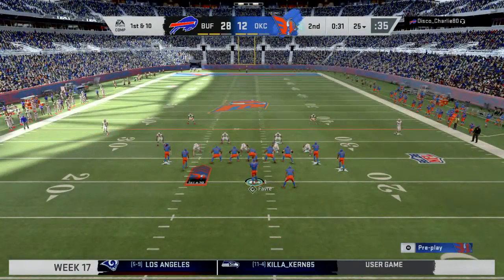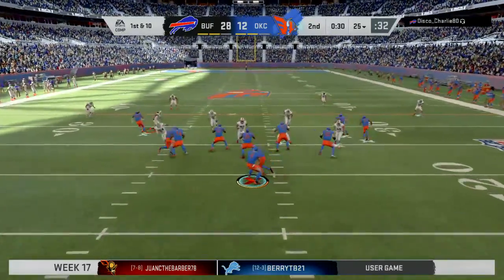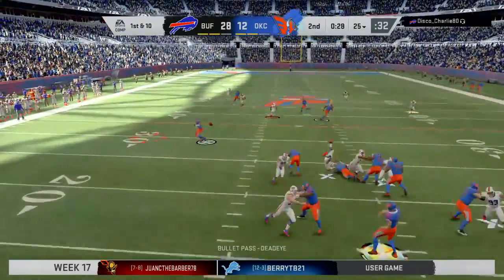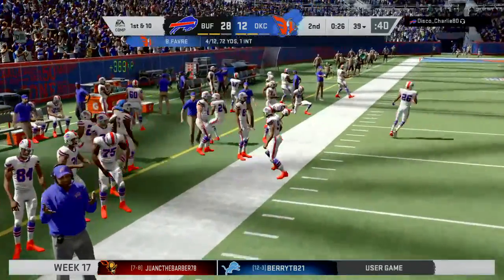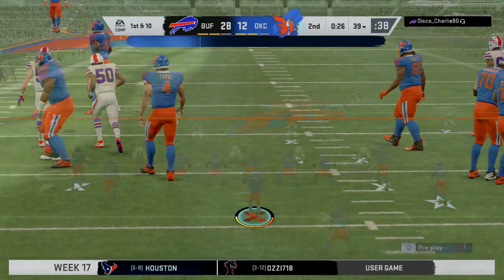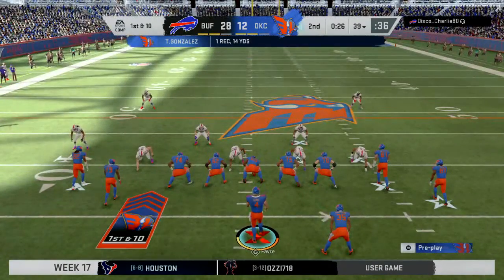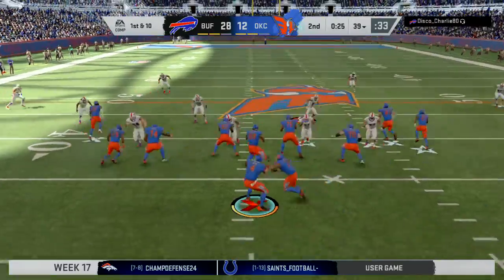A lot of points. Just over 30 seconds to go in the half. They've got it 1st and 10. They go back to the air here after the INT on the last drive. He's got this almost to the 40 before going out. First play of the drive going for 14 and a first down. So from the 39 now, they'll come up on a 1st and 10.